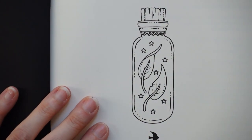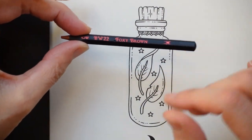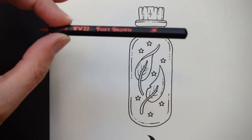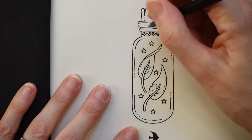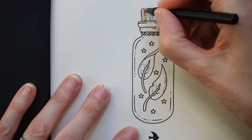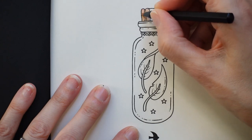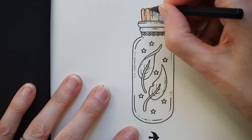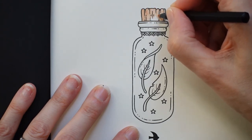I'm going to start with the cork. I'm looking around and I think the spider set has the best browns for that. I'm going to grab my first one. Yeah, this is the foxy brown. Now the spider set doesn't look like this anymore. The new sets have the coloured end. As far as I'm aware from everything I've read and heard, the colours are identical. So if you have the more modern set, it will be the same, but it doesn't matter if it's slightly different. I'm going to just put a layer of brown across the whole cork to start with. I'm starting lighter and I'm going to go a little bit darker. While I'm doing this, I'm also thinking about what colour to do this bottle.